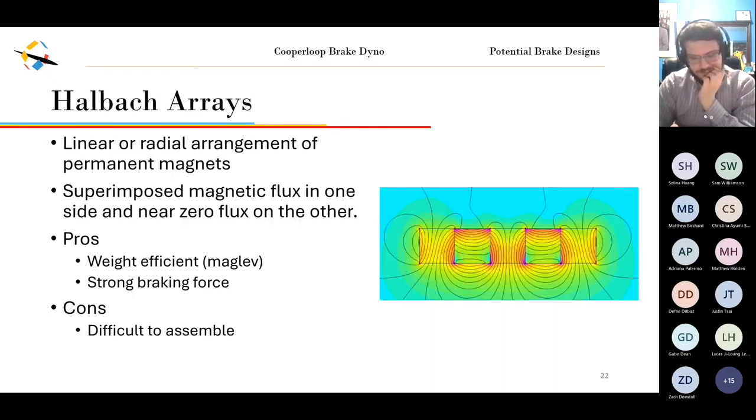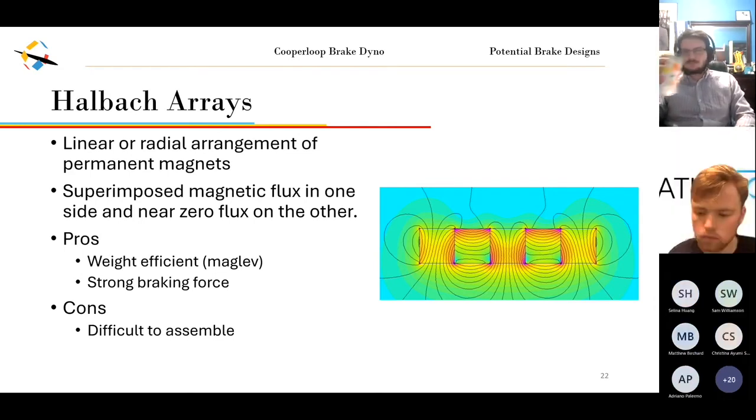We've also thought about Halbach arrays. This is a type of permanent magnet array that has a stronger B field on one side of the array because of the geometry. However, it's more difficult to assemble because of the geometry, and the mounting would require a totally different brake design. So we haven't gotten a chance to build prototypes with Halbach arrays yet, but we plan to in the near future.